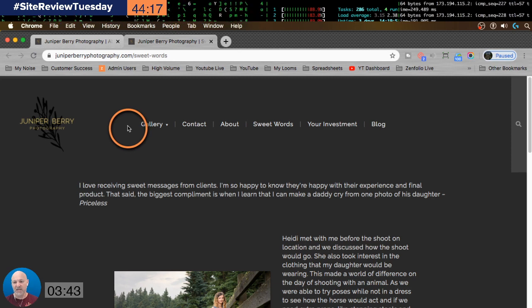What do you guys think in chat about having pages open up in multiple tabs? Does that annoy you, or do you like it if it opens up in multiple tabs?